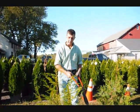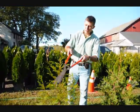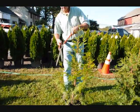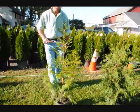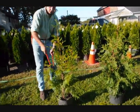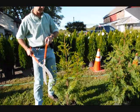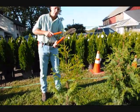So what we like to do is take the head shears and knock these tips back just a little bit, which will encourage a fuller, fatter plant, as well as keeping it up into a single stem. In school, we were always taught, when in doubt, cut it out. So don't be afraid to take a little bit of foliage off the tree.